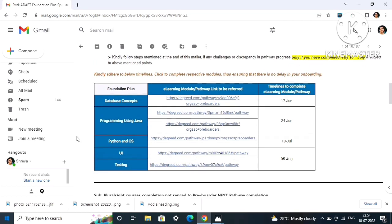Okay, so here are the Foundation Plus modules, that is database concepts, programming using Java, Python and OS, UI and testing. The e-learning module or pathway link is provided. Just click on the link to access these Foundation Plus modules. Also the timeline is mentioned. For database and programming with Java, Python, all the dates are already over. The UI and testing date is still 5th of August, so it is still pending.